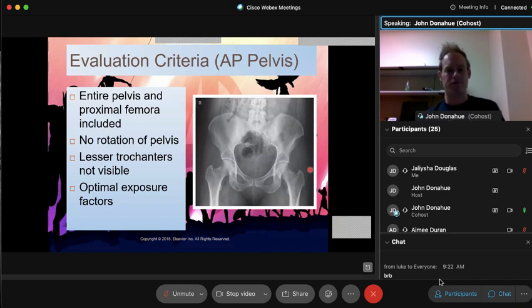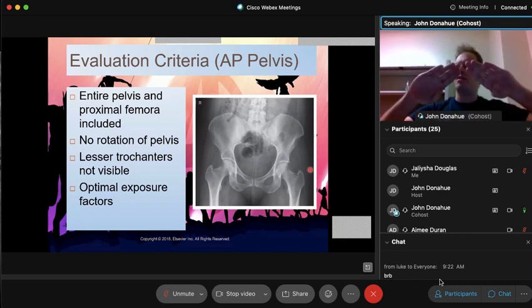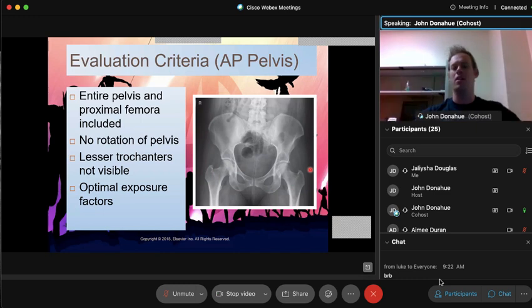Now, we want the lesser trochanters to not be visible or as invisible as possible. How do we achieve that? Once again, 15 to 20 degree medial rotation, touching the toes. That's what's going to achieve those lesser trochanters as hidden as possible. We want the greater trochanters in profile.